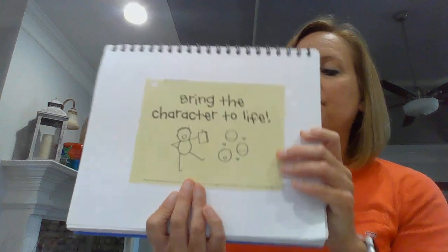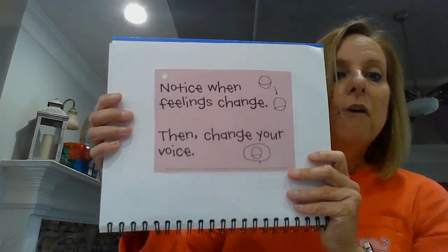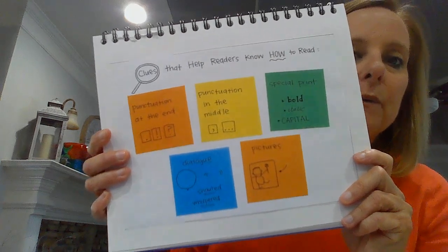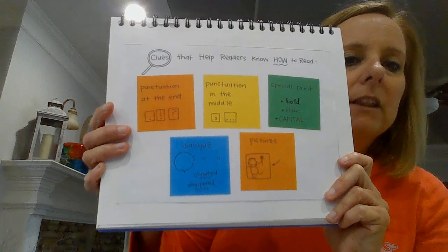This week, I have taught you that it's very important to bring your characters to life when you're reading. Another strategy that we have learned is that you have to notice as the reader, when do the emotions or feelings change of the characters? And then you have to change your reading voice to sound just like that character. And then yesterday we learned that the author leaves behind clues for you as the reader, really important clues that help you know how to read the story so that it's almost like you're performing the story and sounding like an expert reader.